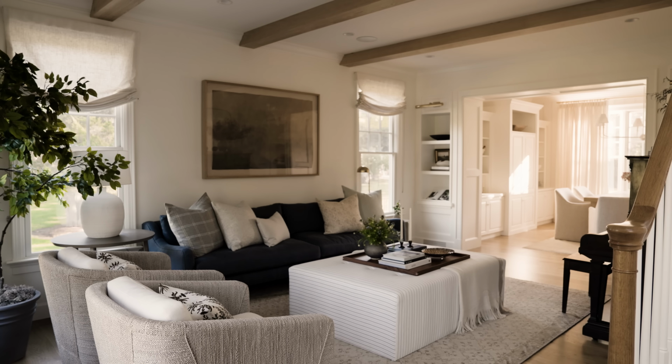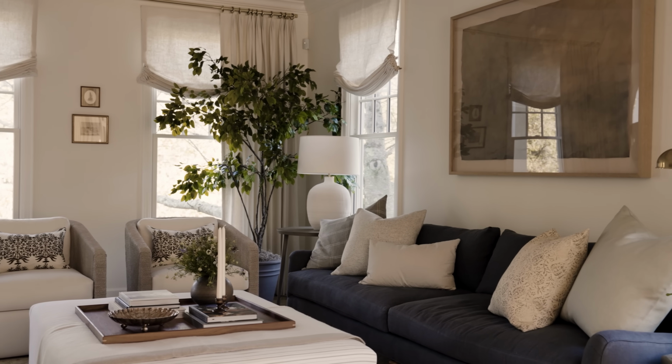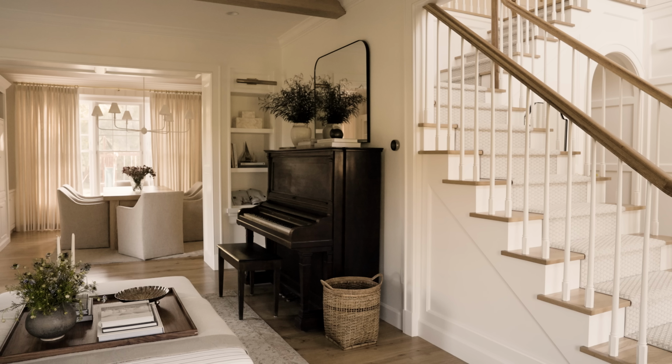So it was all about furniture configuration, because this living room is a pathway essentially to the formal dining room. I'm not always an advocate for pushing a sofa against the wall, but in this case, it made the most sense so that we got a good flow of traffic between the ottoman and the piano, and also maximized how much seating we could get in this space.